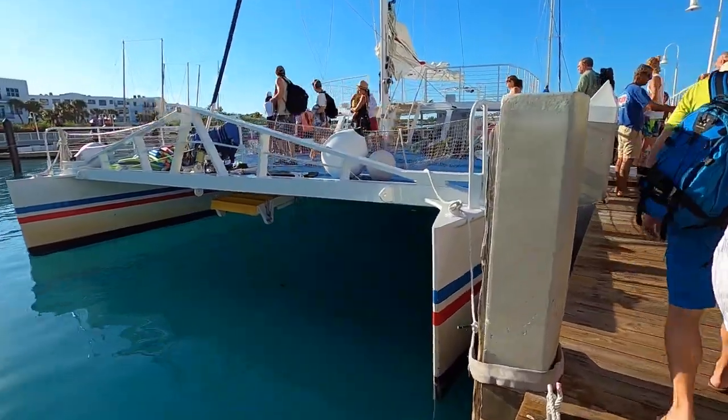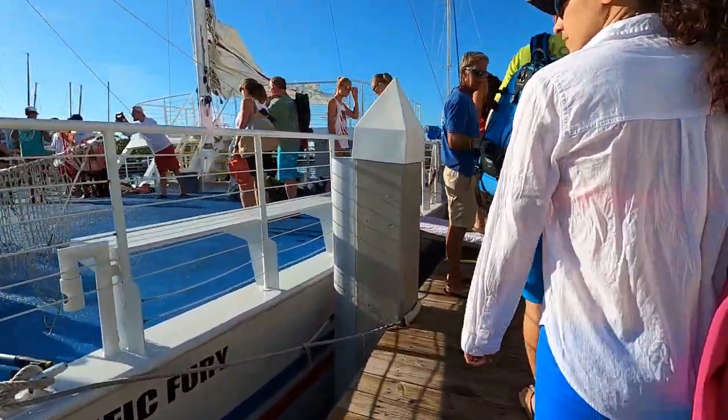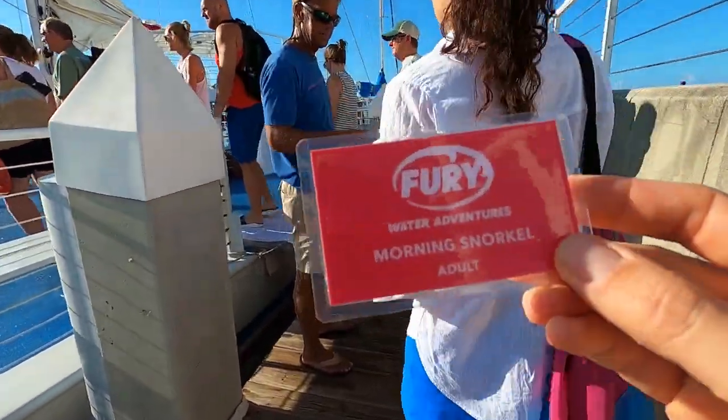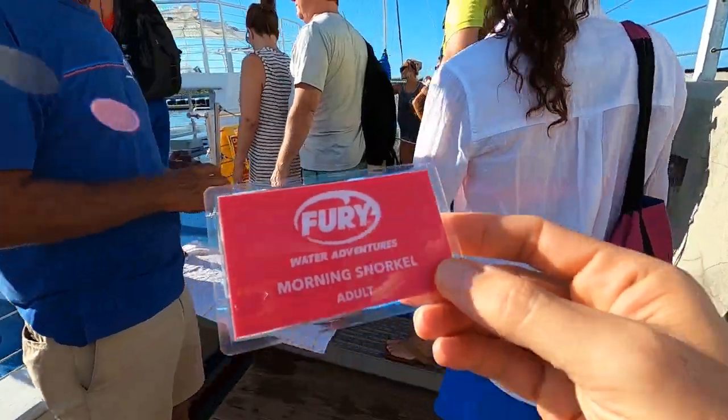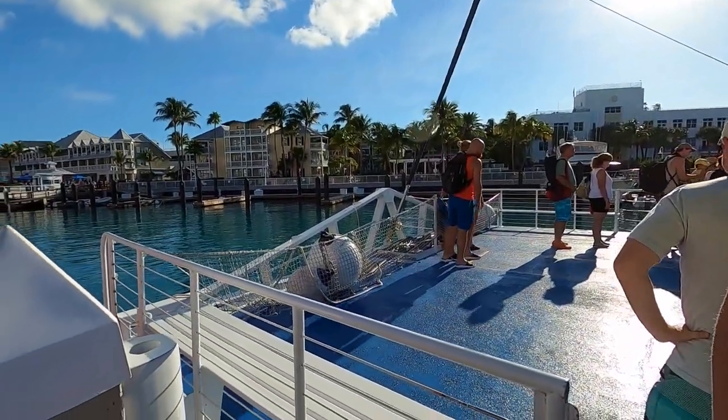We are boarding Fury Company's 65-foot catamaran called Pacific Fury for their morning snorkel excursion, which lasts 3 hours and takes us to explore North America's only living coral reef.